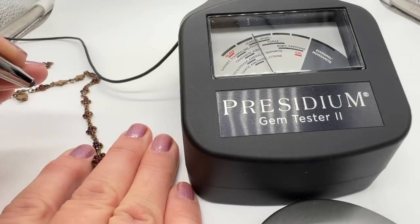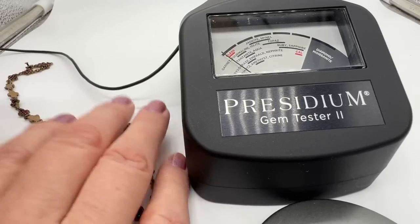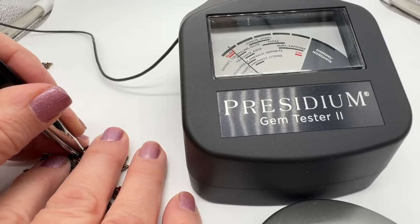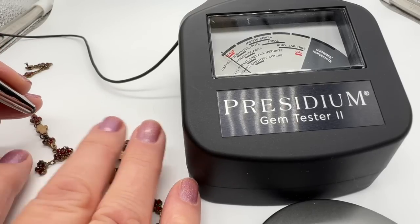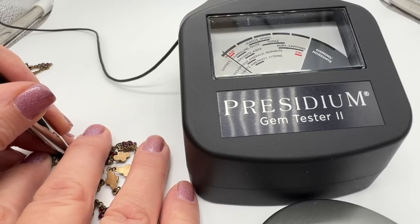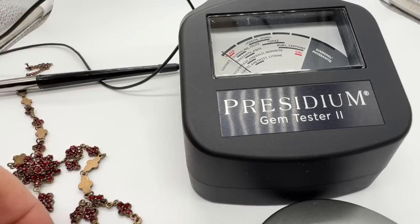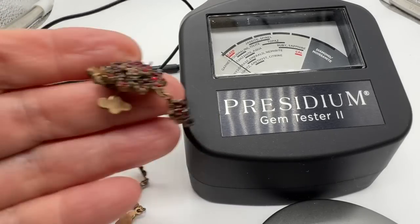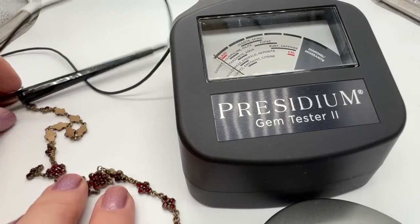Huh. That is weird. Let me try another one here. That one goes to garnet. That's bizarre. Why would that one go into spinel? I wonder if somebody replaced it years ago. Let me try this one. That's a garnet. Huh. Well, that center one is testing as a spinel. I don't know why, but well, let's check another, I guess.